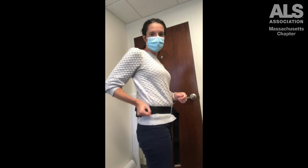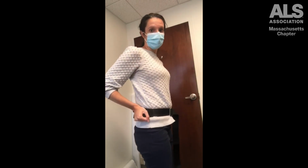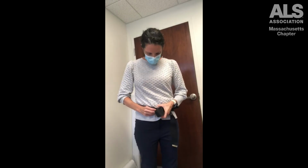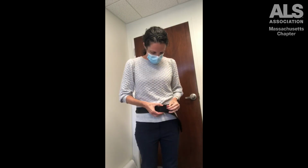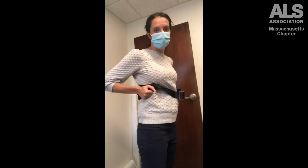And the idea is, now if someone's helping me and they go to pull on this, it's not going anywhere. It's not sliding up. Instead, they're actually helping me with my movements. Where if I loosen the belt, even just a little bit, and then they go to pull on it, it's coming up. This is not going to help us in any way.